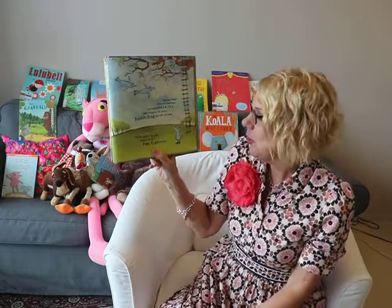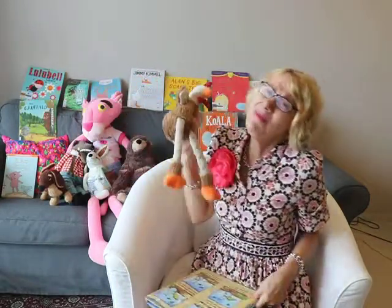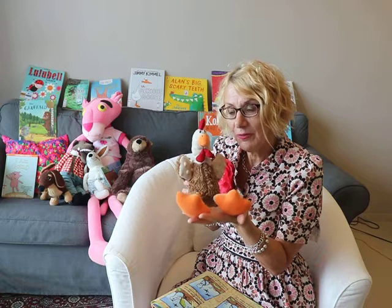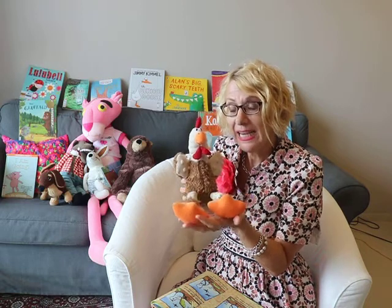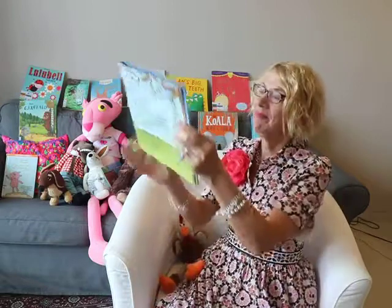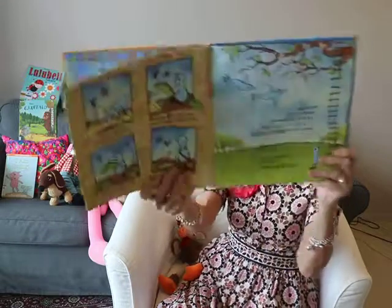"Never mind," he said. "I will use my 2 feet instead." So let's get Chicken, because Chicken is kind of in the bird family, not a flyer like Broken Bird, but she's going to use her 2 feet and she's going to explore the world by walking, not flying. I'll show you the 2 pages again.